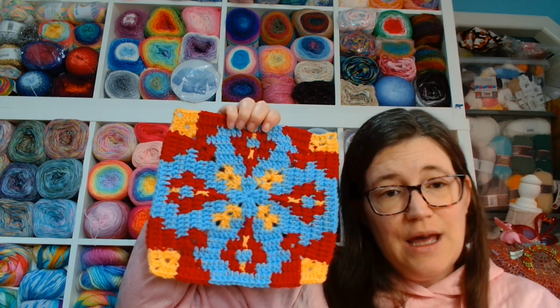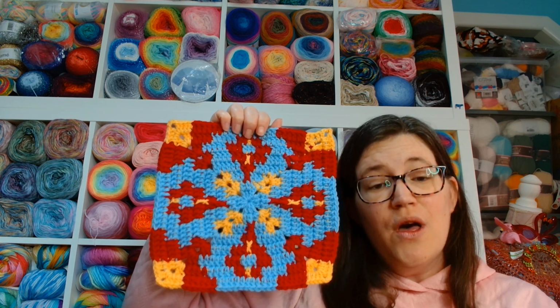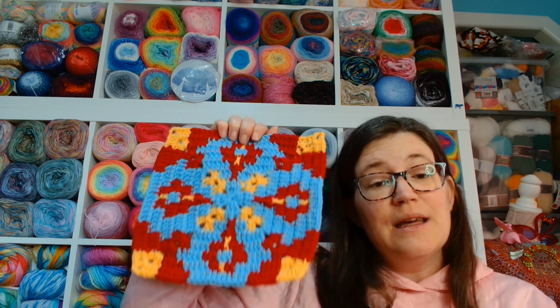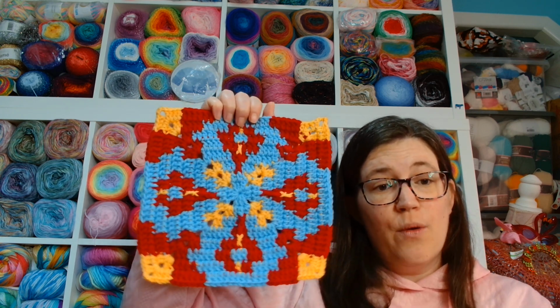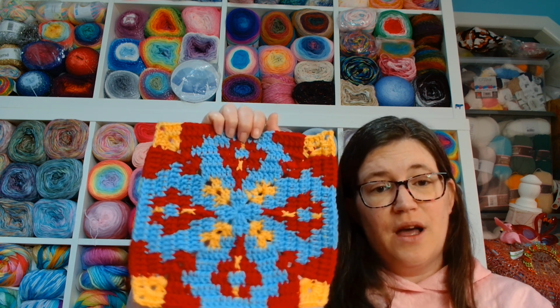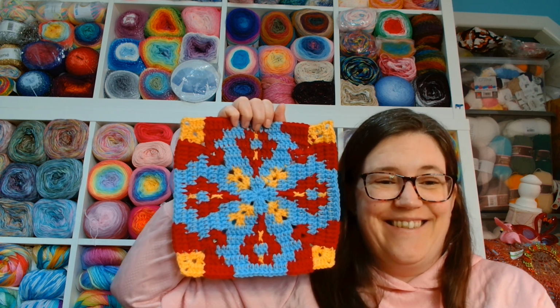Will I repeat it? No. Have I learnt to love tapestry more than I did before? No. Am I going to be so glad when tapestry is done? Yes, but we are powering through. Now, because I used a 4 weight and a 5mm, my tile is quite big, as you can see. It is as big as my head.